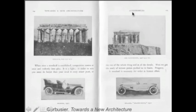And over here we have the Parthenon, considered by many, and certainly considered by Le Corbusier, to be the greatest of all the Greek temples. And he pairs it with a snazzier car, more streamlined, more chic. Let's call it a Bugatti.